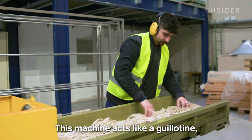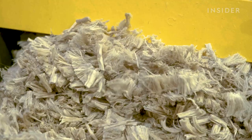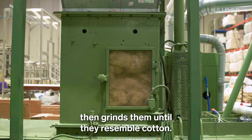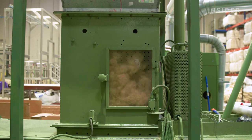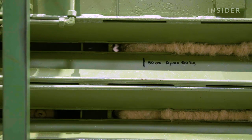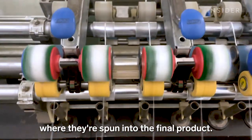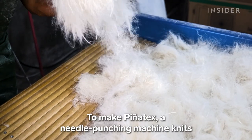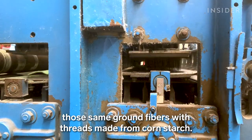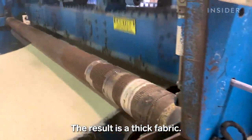This machine acts like a guillotine, chopping the longer strands into manageable pieces. A carding machine straightens the fibers, then grinds them until they resemble cotton. The baler compacts the mass into tight squares. The fibers are then transported to Portugal, where they're spun into the final product. To make Pinatex, a needle punching machine knits those same ground fibers with threads made from cornstarch. The result is a thick fabric.